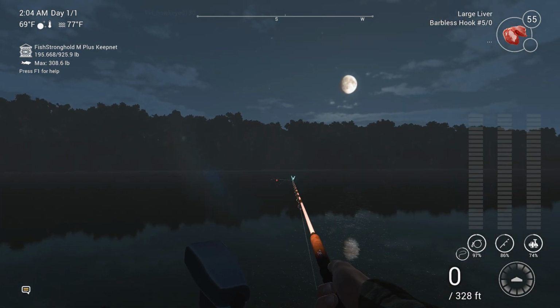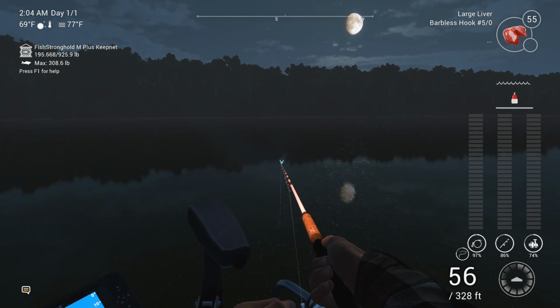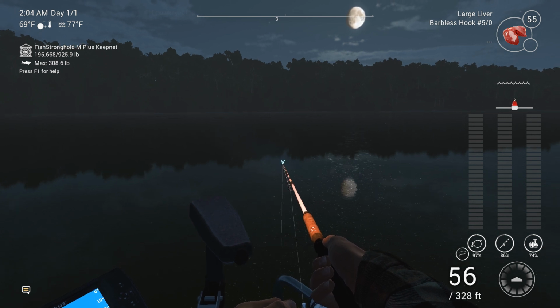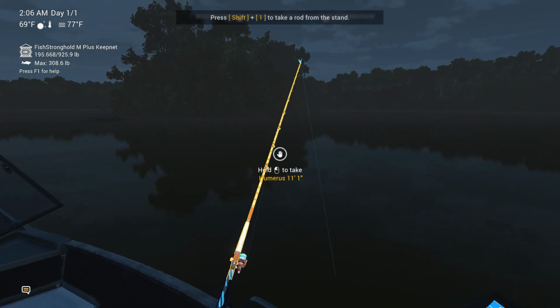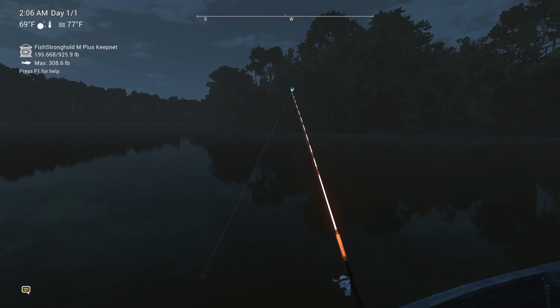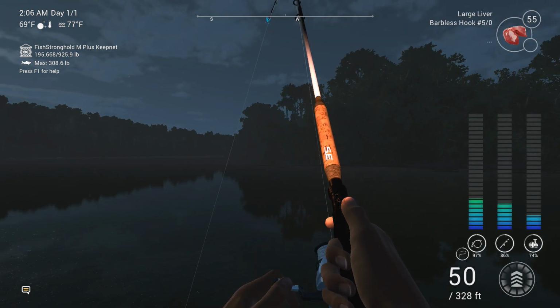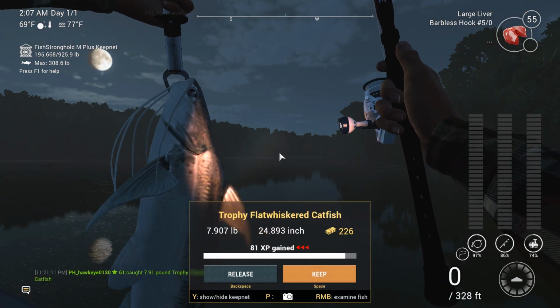I'll throw this out a little farther. The hole stretches out in front of us, so we should have no problem hitting it. Okay, this is 37.7, so it's a little less deep here, but I did say places where it was going up to 37 feet. And we're already starting to get a nibble on this one. Just put it in there. Wow, that's fast. Alright, let's see what we got here. This is on large liver. Trophy flat whiskered.